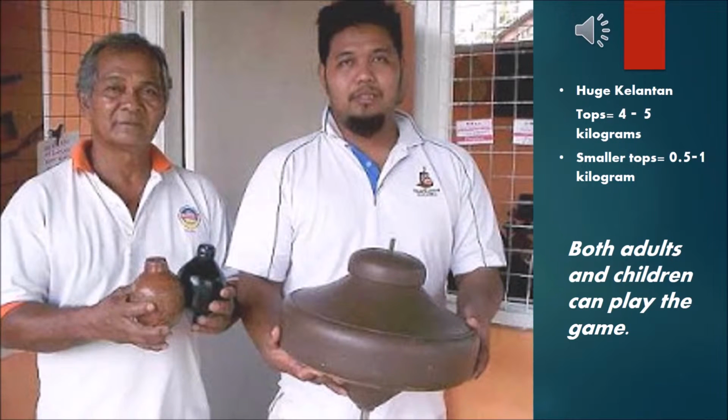The man on the left is holding an example of a small top which weighs anywhere between 0.5 to 1 kilogram, and the man on the right is holding the huge traditional Kelantan top weighing 4 to 5 kilograms.